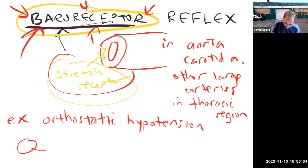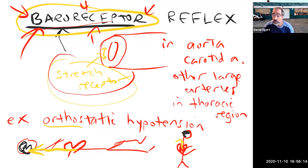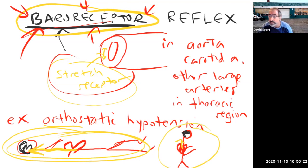If you are lying down, taking a nap, here's your heart, here's your brain. The blood doesn't have to fight too much to get to your brain. There's no gravity it's fighting. Now all of a sudden you stand up. Ortho means straight. So now you're standing up. Here's your heart and here's your brain. But all of a sudden, whoa, the blood now has to fight gravity to get up to your brain. So if you leave everything equal as it was when the system was happy lying flat and you stand up, there is not enough blood pressure to get the blood to your brain. And unless you make some quick adjustments, you are going to pass out.